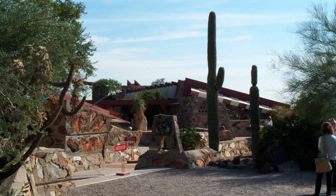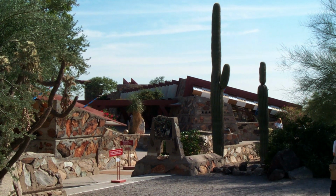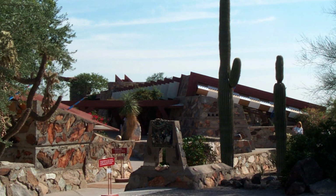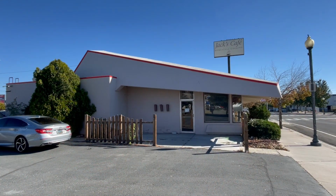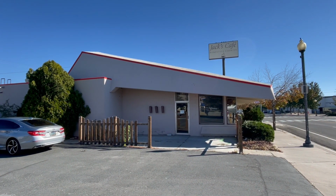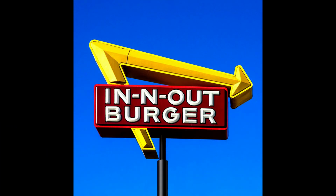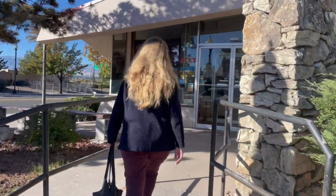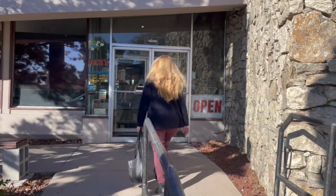This is a photo I took of Taliesin West, a Lloyd Wright compound in Scottsdale, Arizona. Notice the sloping roof, and then see it echoed here in this Armet and Davis commission. Incidentally, the In-N-Out arrow logo was introduced in 1954 and uses the same angle. Structurally, this building has the folded roof, the large front windows, and the rockwork at the entrance.